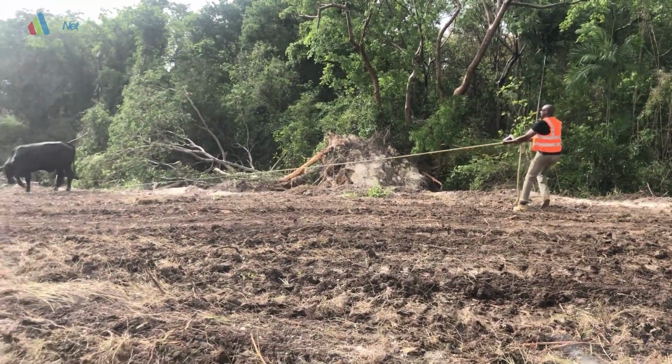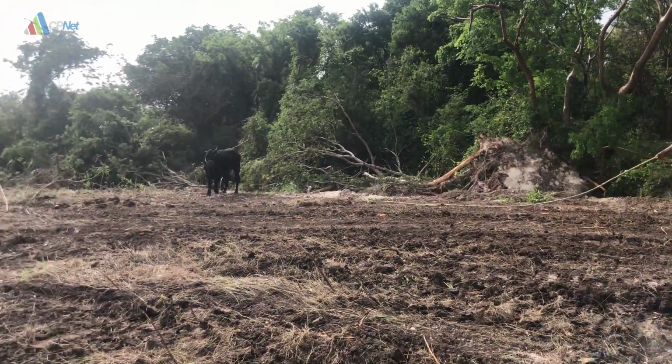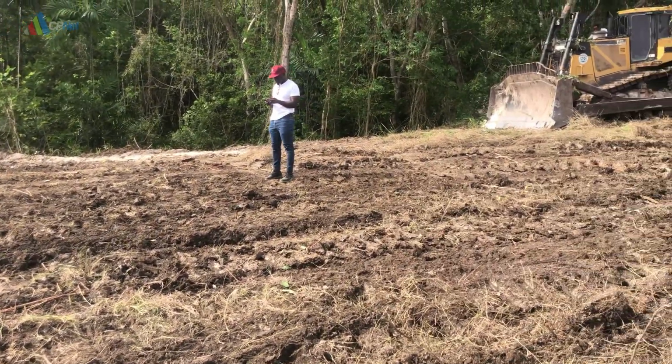We're doing some cowboying. Cow is a strong animal, boy. You can't make a cow go nowhere it don't want to go, and you can't stop a cow from going nowhere it want to go.